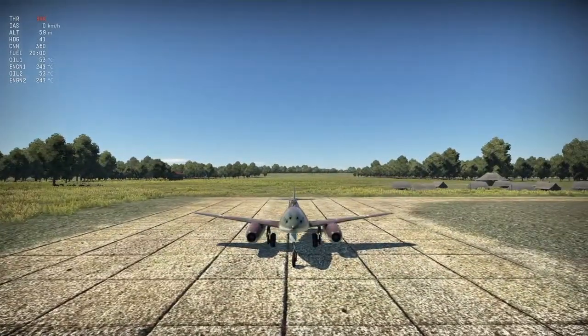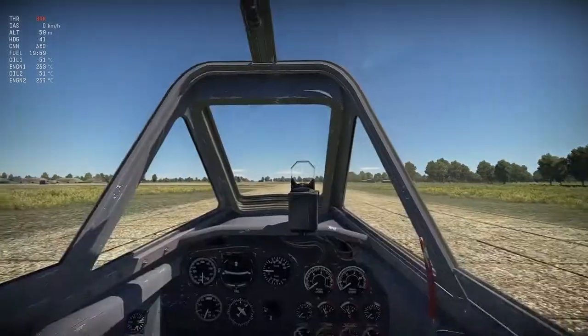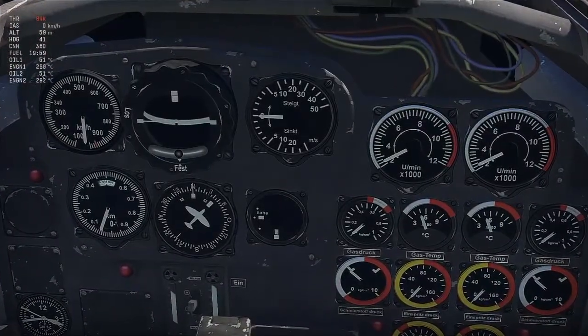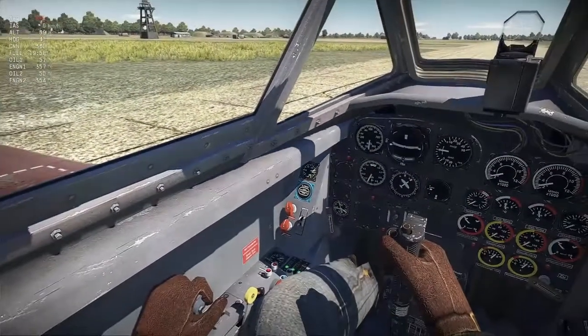And those four 30mm cannons that are deadly. And the jet engine sound, just delicious. It has a beautiful clean cockpit too, but let's get to work. Let's fly this airplane.